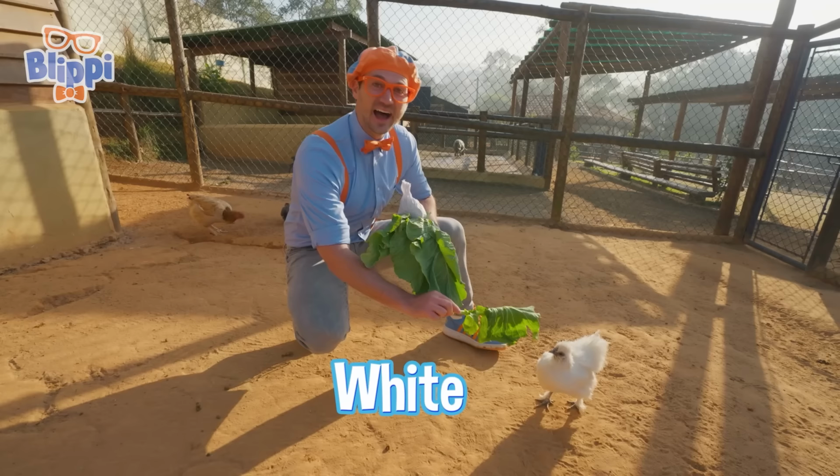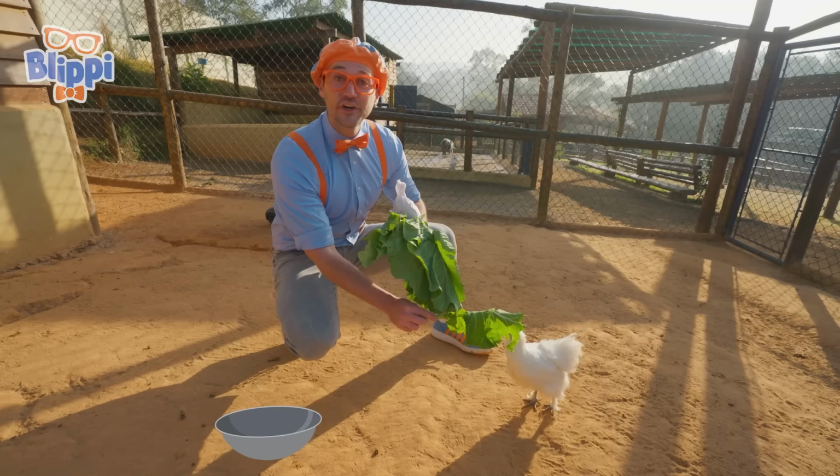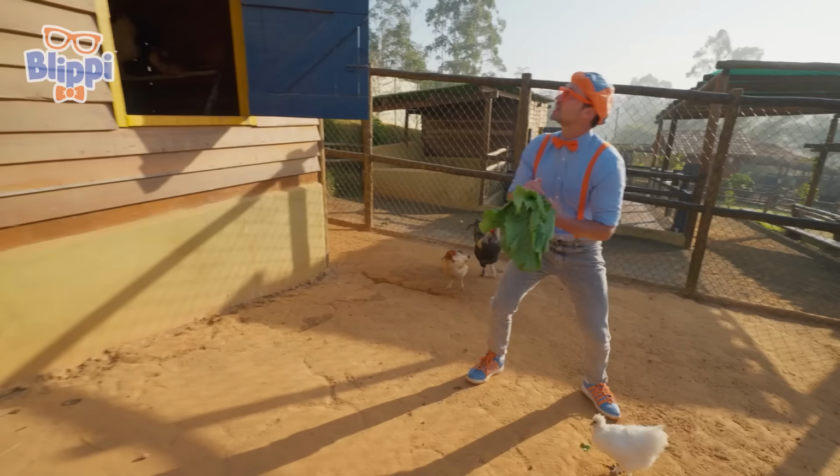Whoa, I love taking care of animals. Yeah, you make sure that they have a lot of water, a lot of food. Oh, whoa, and check that out. It looks like the chicken's home. This is called a chicken coop. I'm gonna go inside.